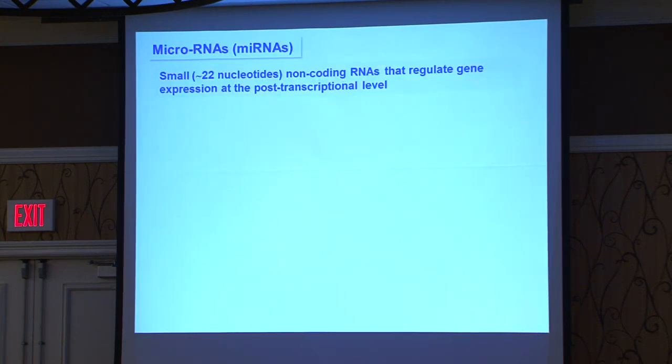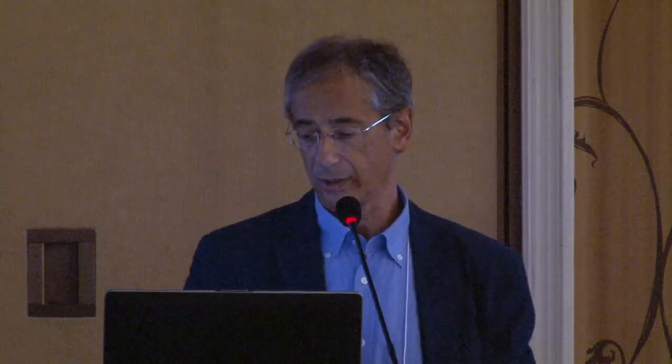We focused on microRNAs. These are small RNAs. I have to thank Arnold for introducing, for those of you who are not familiar with these things, the concept of DNA, RNA, and proteins. These are non-coding RNAs. They do not code for proteins, so what is their function?